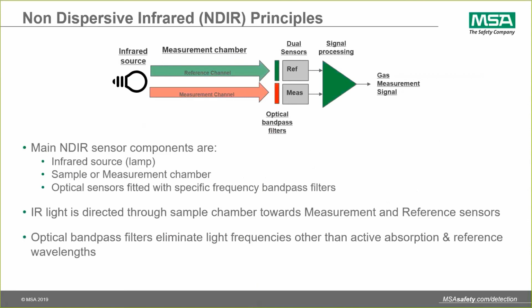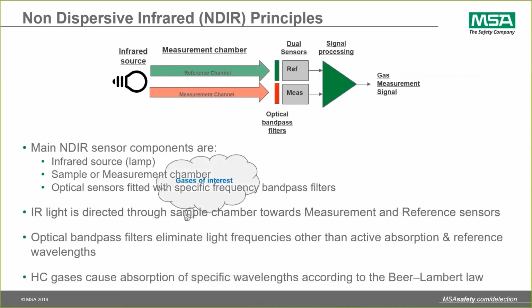I think I have a little animation here showing you how the gas cloud of interest then permeates into that measurement chamber and allows those sensors to measure the light level. And what's happening here is that the lower the active measurement channel, the greater the gas concentration. So there's actually a ratiometric measurement going on here.